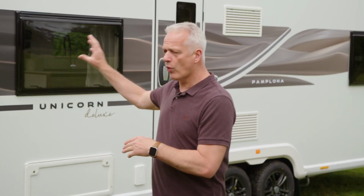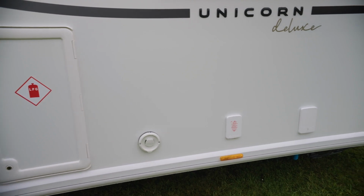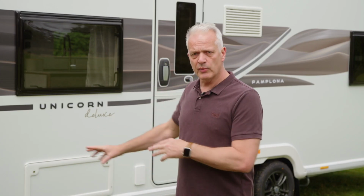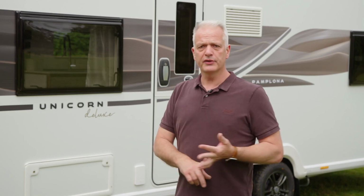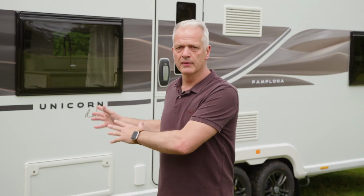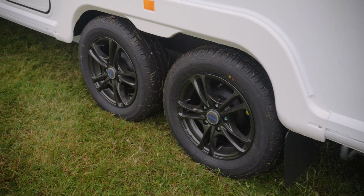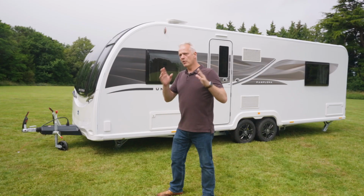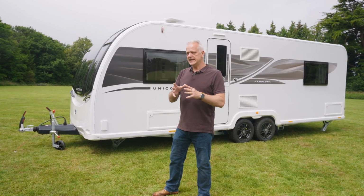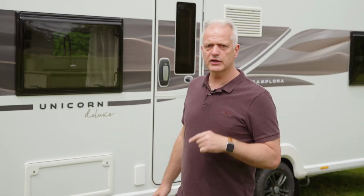Services wise, they are all down the offside, so that's your water in, your electric in, and also your gas bottles. On the near side, we have a barbecue point, a 230 volt socket and a TV aerial, so it's ideal whether you have an awning up or not. Now the Pamplona is the only twin axle in the Unicorn Deluxe range, but when we step inside, you'll really see how that island bed fits with the additional living space. So let's go and take a look.